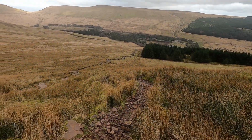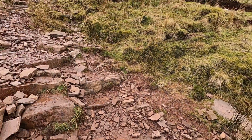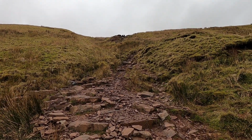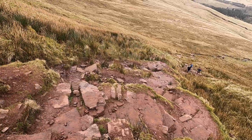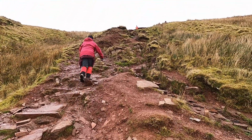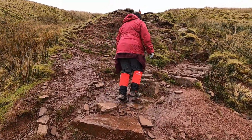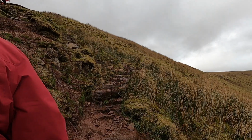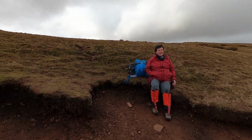Right, we seem to have run out of decent, pleasant stepping stones now. It's all gone mad steep. Not very far left, but it's steep. To be fair, there are steps. They're a bit damp and a bit rocky, but there are steps. So you've got to put your hands down in some places to steady yourself, but it's not too bad. So we're now on top of the ridge. Ronnie did very well there.